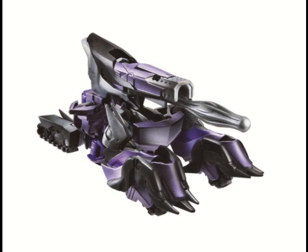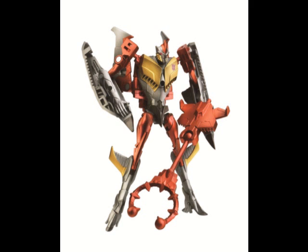So going on to Starscream now, and this is another Commander class, I think. He's had a bit of a paint redo sort of thing, and he looks alright. As you guys know, I'm a big Starscream fan. It's not something that I would look to get. It doesn't look bad by any means.